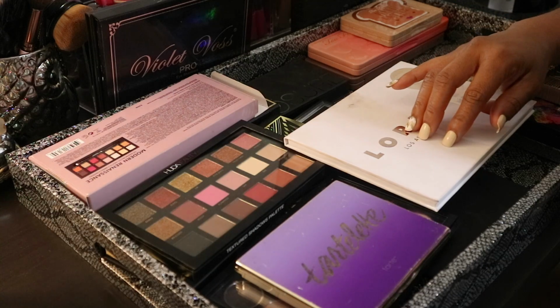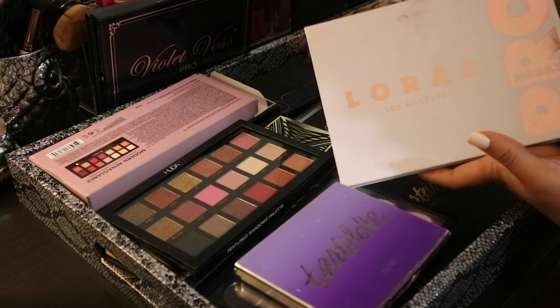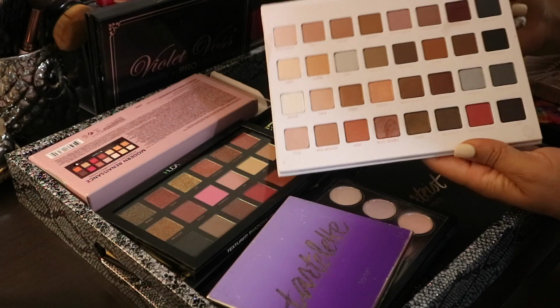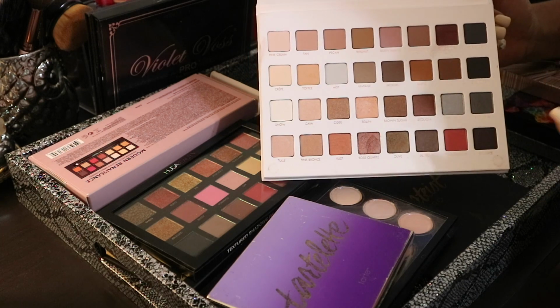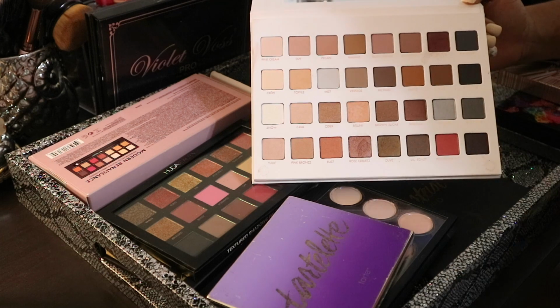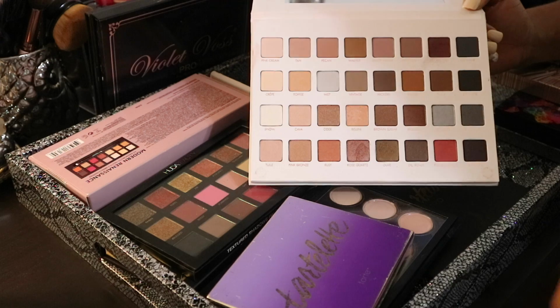But out of all of these, the last one, this Lorac 3, which already looks like crap because I've been using it, Mega 3 is by far my favorite. So if you can still get this at Ulta online, go get it. If you don't own any of them but this one, this is the one you want. It is a warm palette. It does have some cool shadows in it, but it is a rosy palette, like a rose gold.